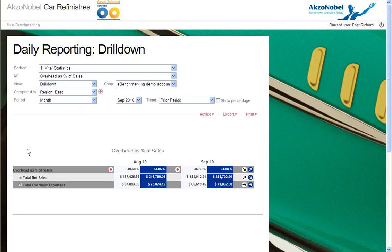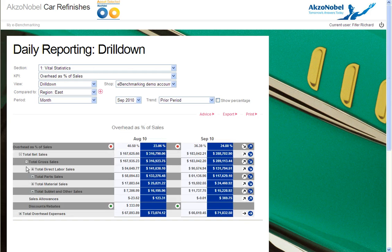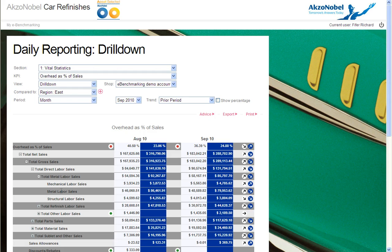And it's called drill down because I can drill down. You see, we start with overhead as a percent of sales, and that's made up of total net sales and total overhead expenses, but I can drill down. So I just drill down into total net sales, and I see that that's made up of total gross sales, sales allowances, and discounts and rebates. I can further drill down into total gross sales and see that that's made up of these 4 components, and each of those I can drill down into further components, and I can keep drilling down until I just run out of things to drill down into.